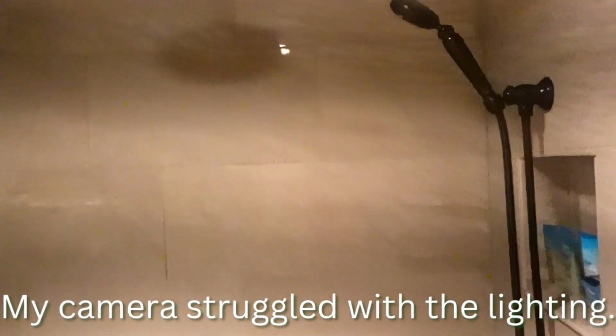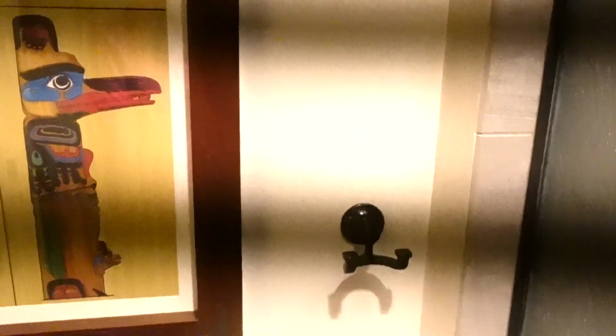Hiding spot. Tons of storage in here. Tons of hiding spots, kid approved. And then here, we have your little toilet area. And here's the shower. That's a nice shower. The shelf and a little thing to help you shave your legs. I always like that. Oh, hooks. Tons of hooks for towels. I feel like that's something a lot of hotel rooms lack.